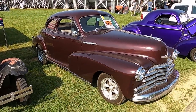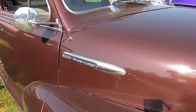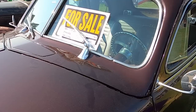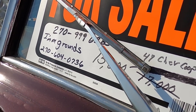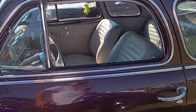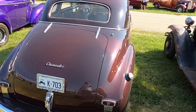$15,000 for the old Chevy. '47 Chevy, 270-604-0736. Let's get a rear view of these two cars. A lot of hills here. Sorry for all the bumps, got wiped out a few times.